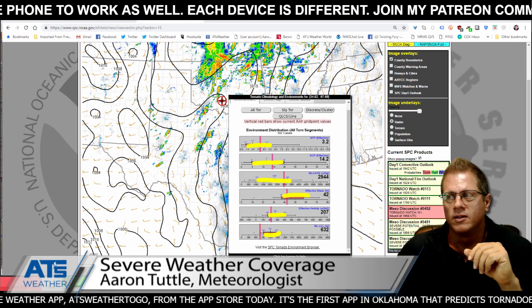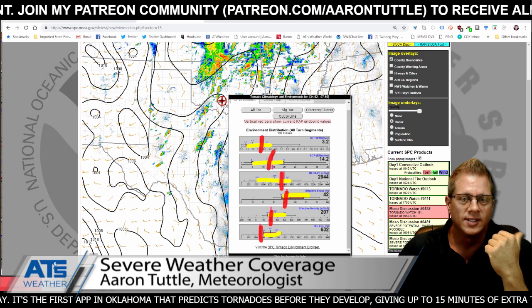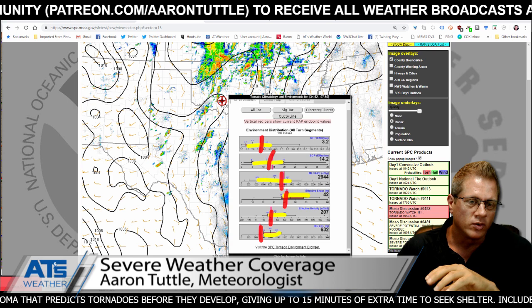The vertical bar is where we are currently. So check, check, check, check, check. And this is an outlier, but it's okay because it's on the worst side. So in other words, as far as tornadoes go, the atmosphere says we should be seeing tornadoes today. All right, well, we got them in Northeast Oklahoma. It's kind of a no-brainer. Right now, I've got it looking at Southern Oklahoma.